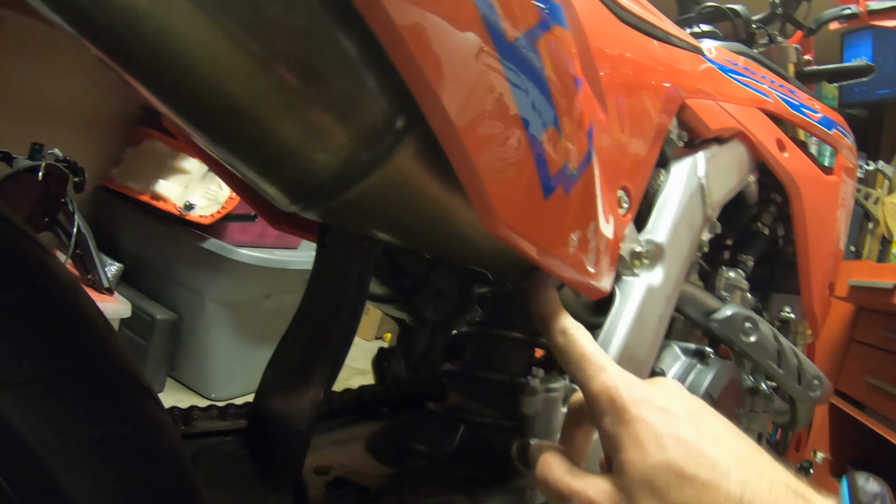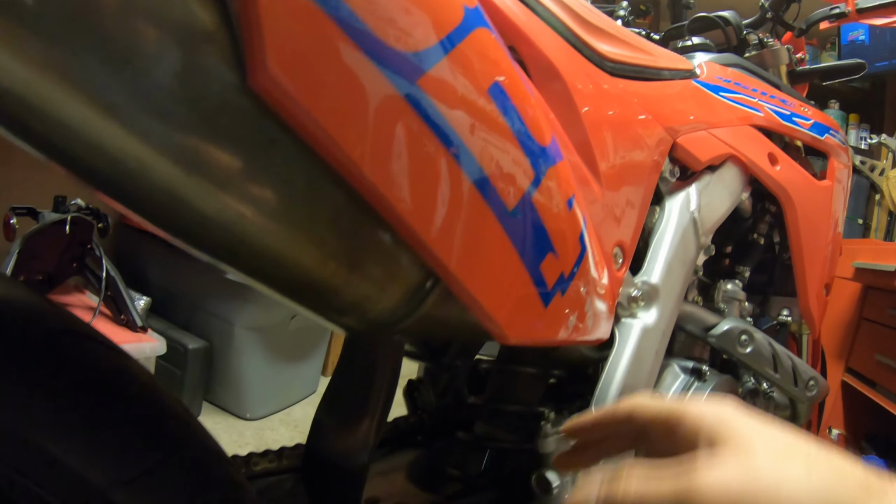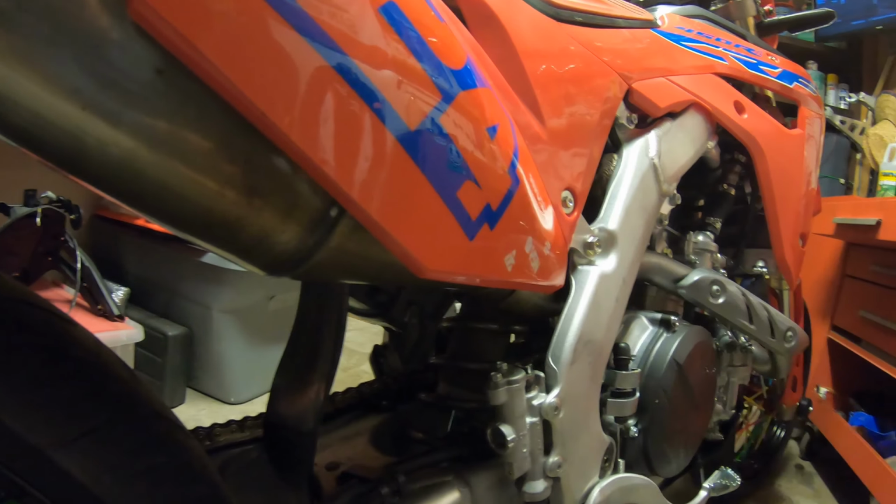With the exception of filing this down, it was pretty much an exact fitment. I didn't have to mess with anything else. I was worried that maybe I had to trim this plastic a little bit, but it's close, but it's not going to touch at all.